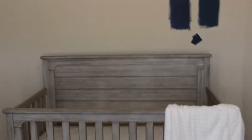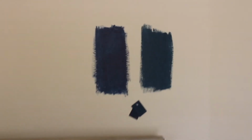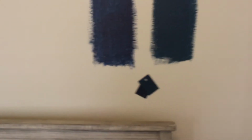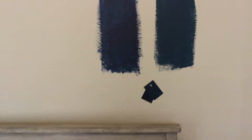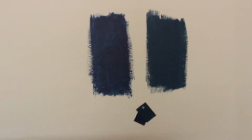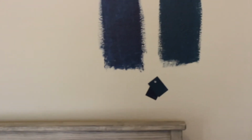Okay, so this is obviously going to be the wall where the crib is going to go, and this is going to be the accent wall that will be painted a navy shade. These are the two that I picked up from Sherwin-Williams yesterday as samples. We're trying to decide which one goes best with the crib, and I actually like them both and think either could work. It's just a matter of what tones they might pick up with everything else in the room.